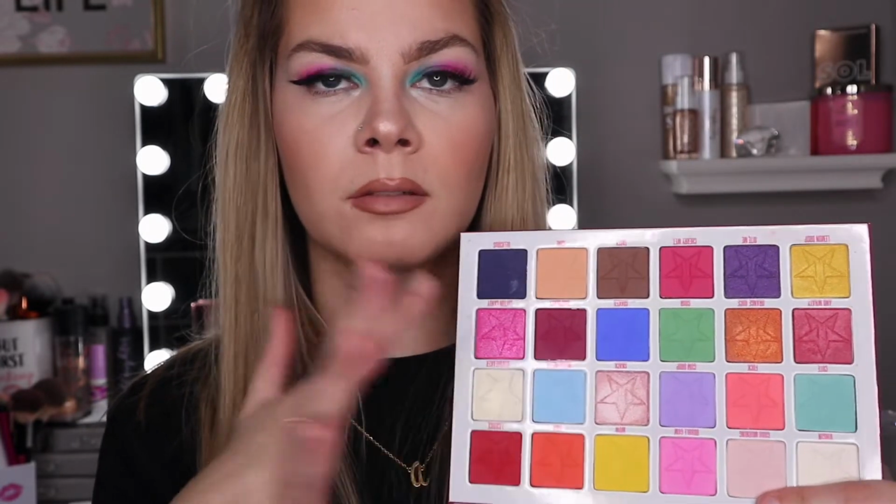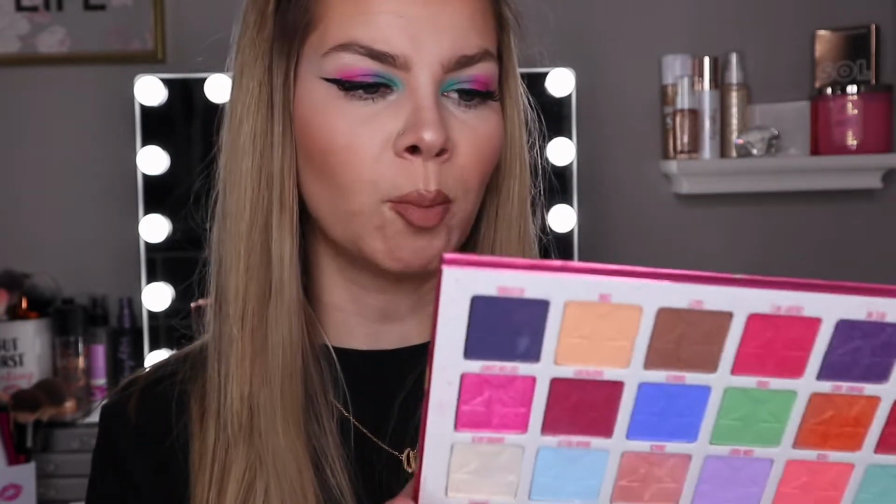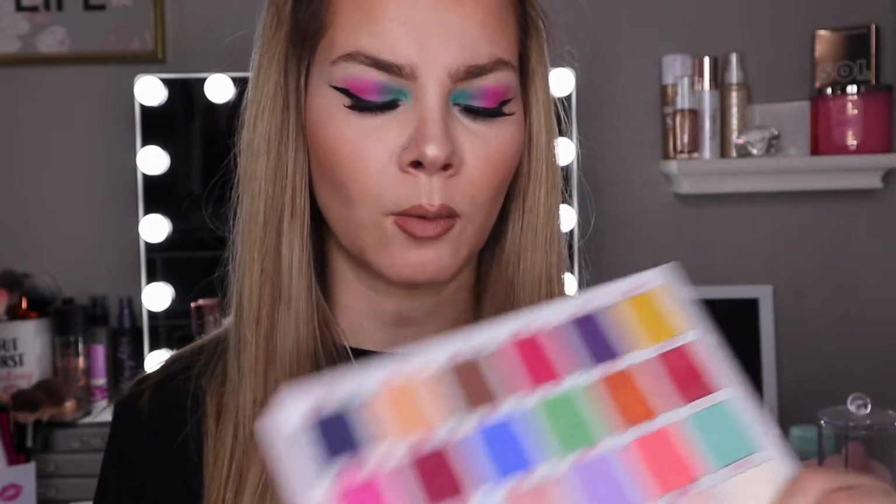So as you can see, that one is called Snack. These are really pigmented, like the shimmers. The mattes, I had a hard time working with some of them, especially this blue here, and this blue here too. I could not get them to work for me. I think these are pressed pigments though, so that may be why. I haven't reached for it in a long time.